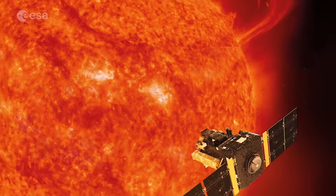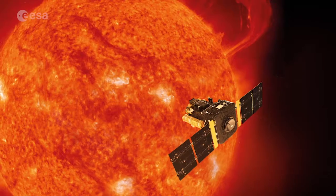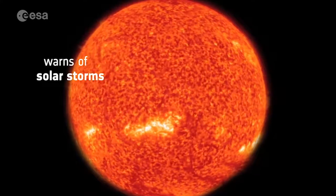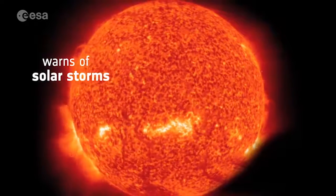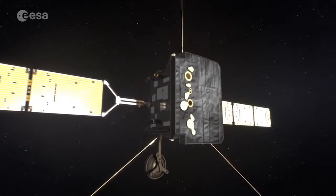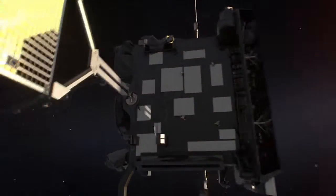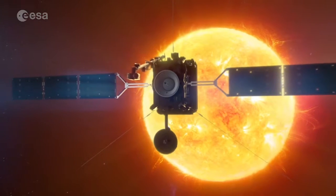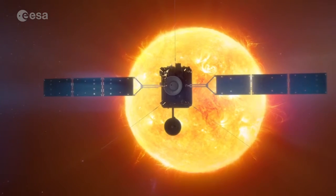The SOHO spacecraft is able to determine what's happening deep inside our Sun. It can warn us of eruptions leading to solar storms 3 days before they reach the Sun's surface. Its successor, ESA's Solar Orbiter, will take pictures of the polar regions of the Sun for the first time and study the origin of the fast solar wind.